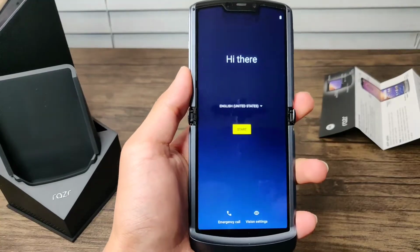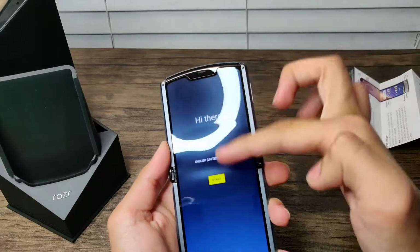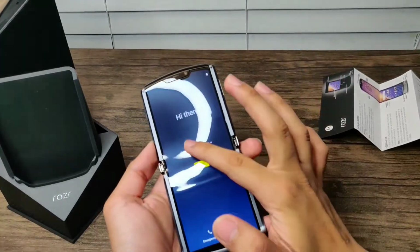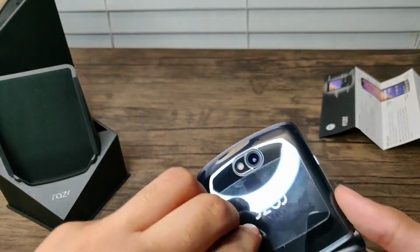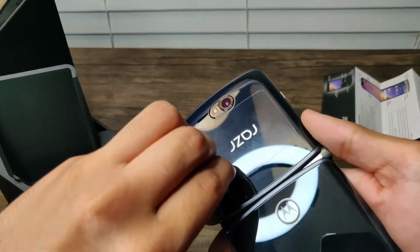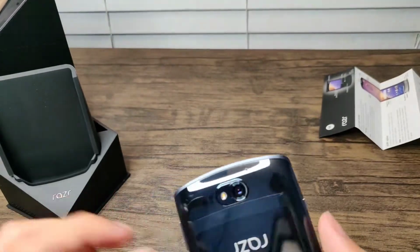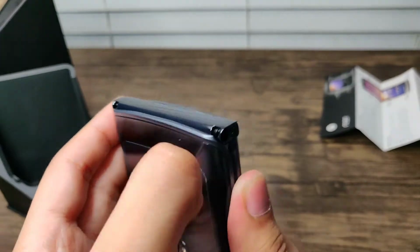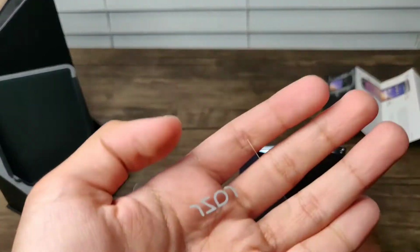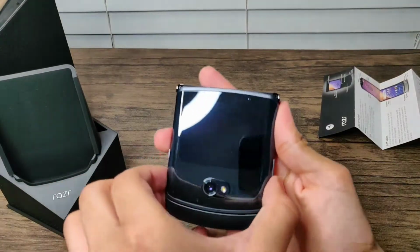Alright. So this is your introduction screen. And it has a screen protector on here. I actually didn't take this screen protector off. Let's take it off. Why not? I wouldn't usually take it off, but just because the reason it says Razr on there, it's going to block some important information. Let's take that off.